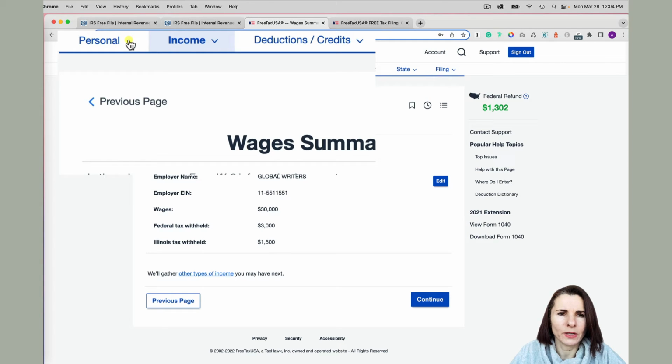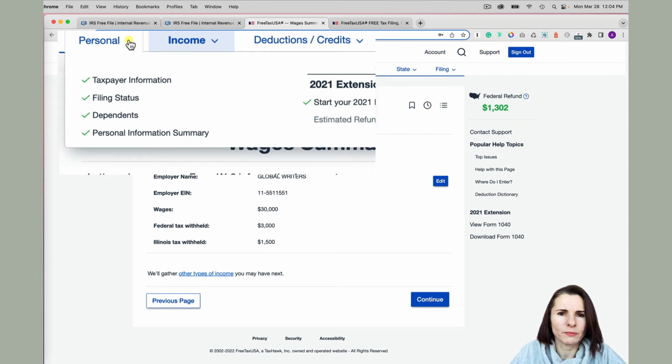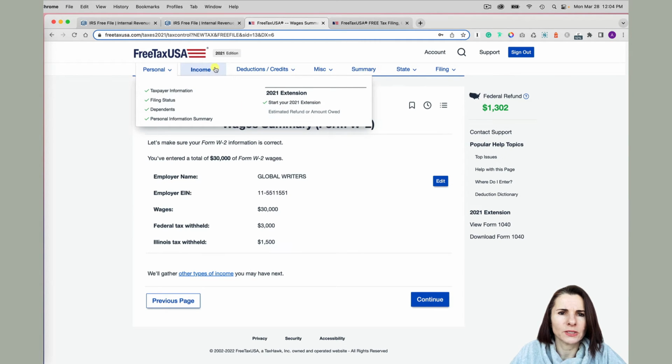Now at the very top, you can see where I'm at. I like how I finished my personal section, and it shows you with the green check marks what you have done, and anything that's grayed out has not been completed.